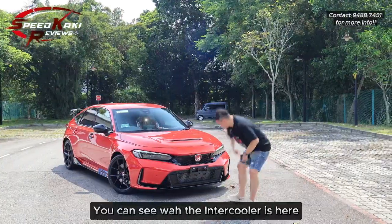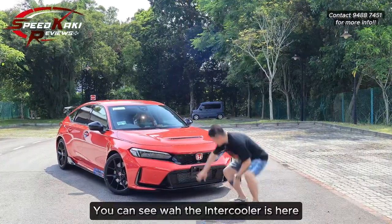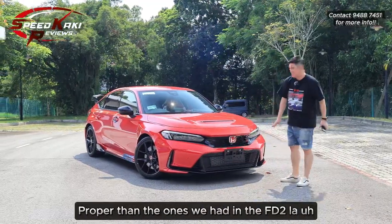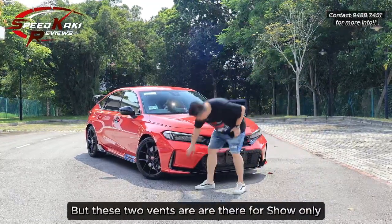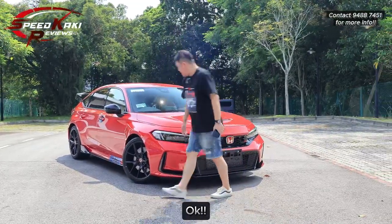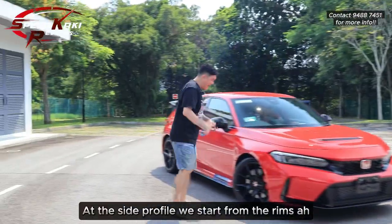Now this front, you can see, wow, intercooler is here. These are the brake ducts. I think they're a little bit more proper than the ones we had in the FD2. But these two vents are there for show only. These are fake. Okay, at the side profile, we start from the rims.